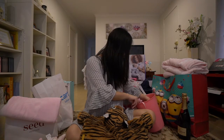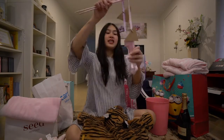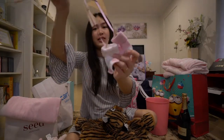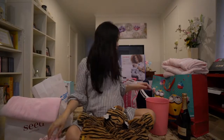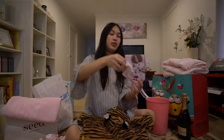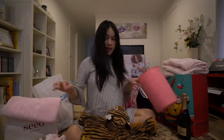And oh, look, these socks. So more pink socks for the baby. Pairs of socks.